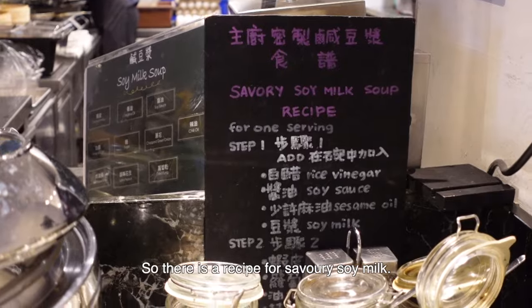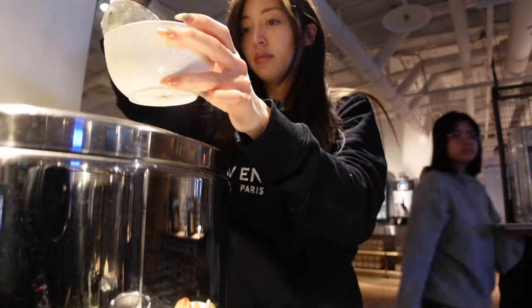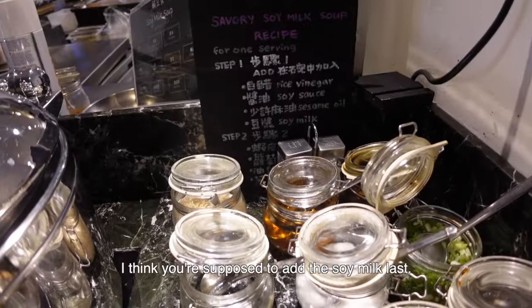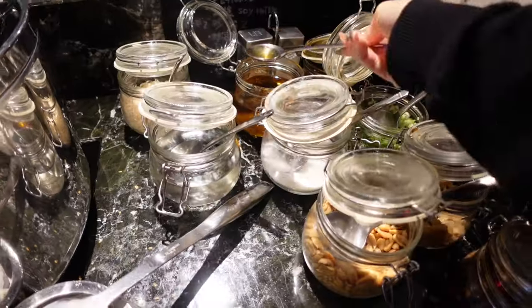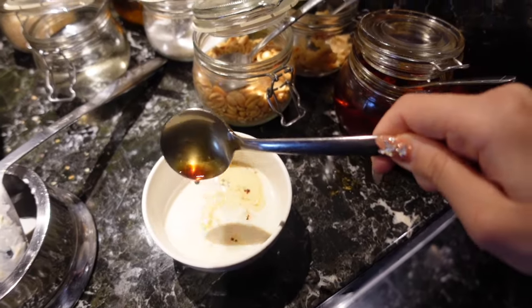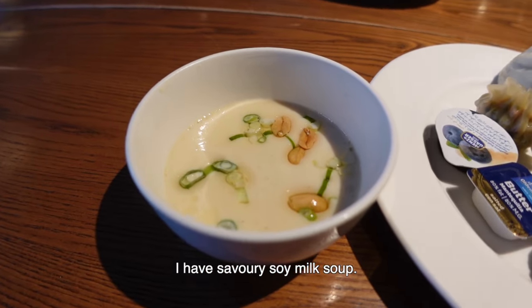So there is a recipe for savory soy milk. I'm just gonna add a bunch of whatever. Oh, you know what? I think you were supposed to add the soy milk last. I'm just gonna add it on top. I have savory soy milk soup.